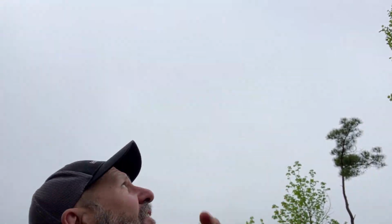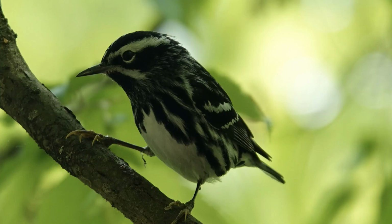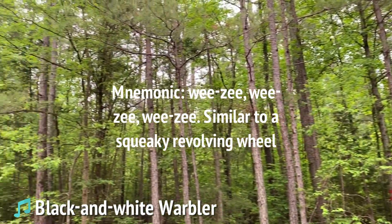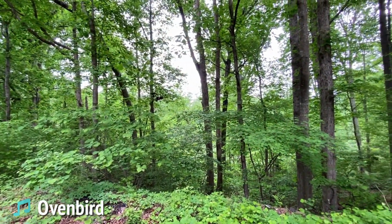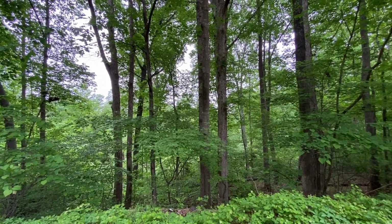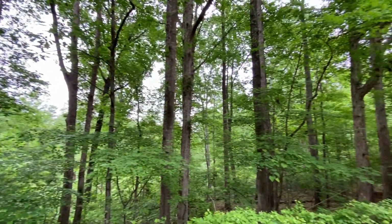Saw a wild turkey on the way down, and I could hear ovenbird and wood thrush. So go and have a look at those woodland specialists. There's an osprey coming in behind me. There he is. It's a black and white warbler singing up here. There you go. Ovenbird. There's at least 3 up this road. There's also wood thrush here, hooded warbler.